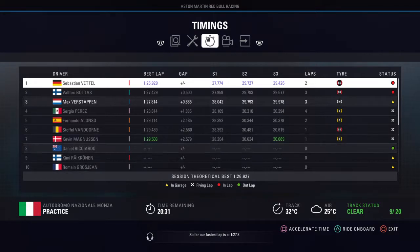So far, our fastest lap is a 1 minute 27.8.